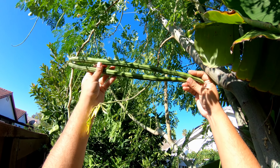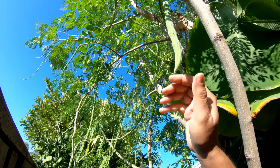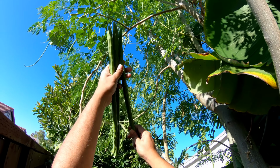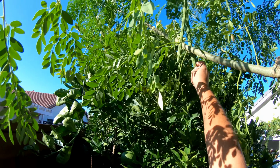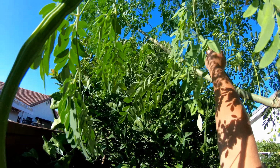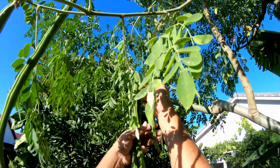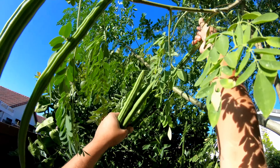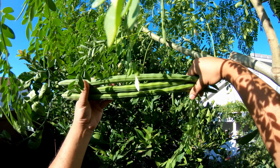There are a lot of things you can do with moringa pods. And for those of you who do not know about moringa, it is called the tree of life. It is an extremely nutritious plant. Its leaves are nutritious. It produces flowers that can be eaten. It also produces pods that you see here that are edible. So overall, a great plant to grow.